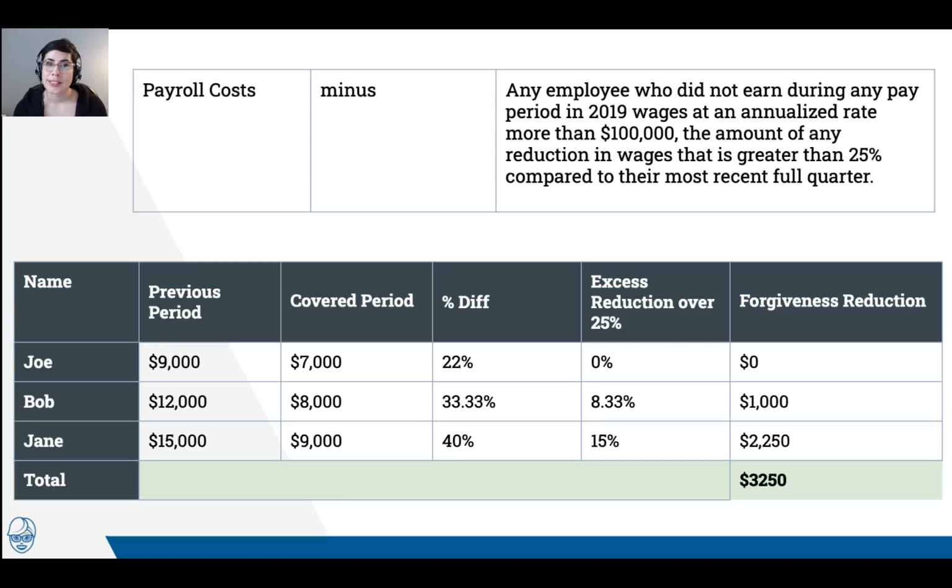Now, keep in mind, it's not an either-or situation. You don't get to pick what is most beneficial to you. If you've reduced salaries and you've reduced your headcount, then you'll need to make sure that you get everybody back to those levels, whether it's salary or headcount, so that you do not get dinged when it's time to get the loan forgiven. So just keep that in mind.